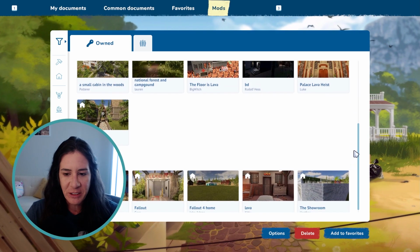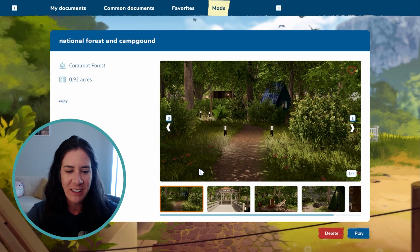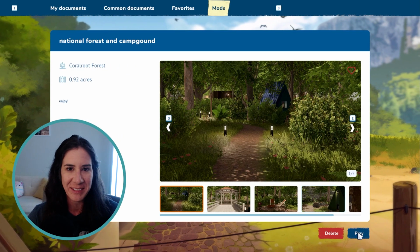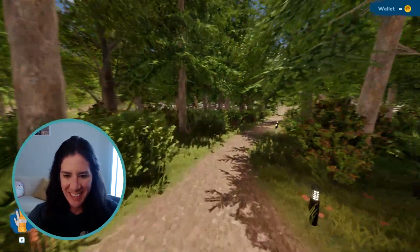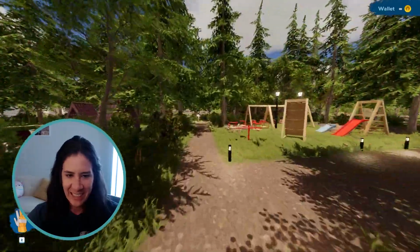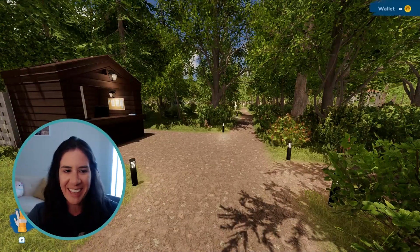So I went through mod.io and found some fun little properties here, and I think I want to check out this National Foresting Campground first. Okay, it just dropped me off here. I already looked at this once though, so I want to find the proper starting point, wherever it may be. Okay, here we are at the front.